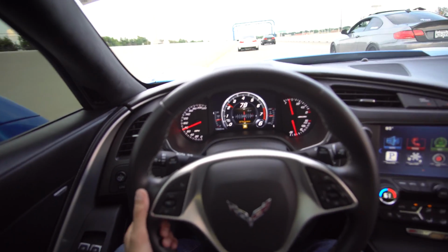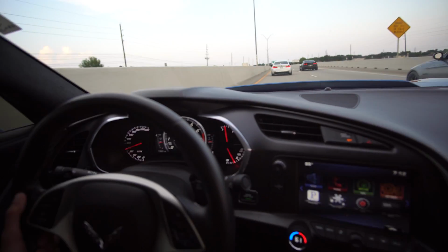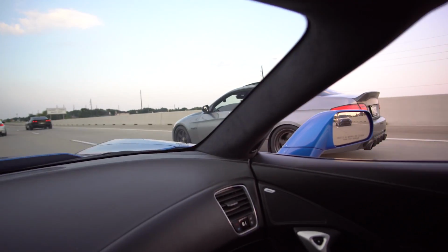This is my first actual meet in the C7Z, so we're just cruising. I feel like these guys want to get some runs in, but maybe not right now.